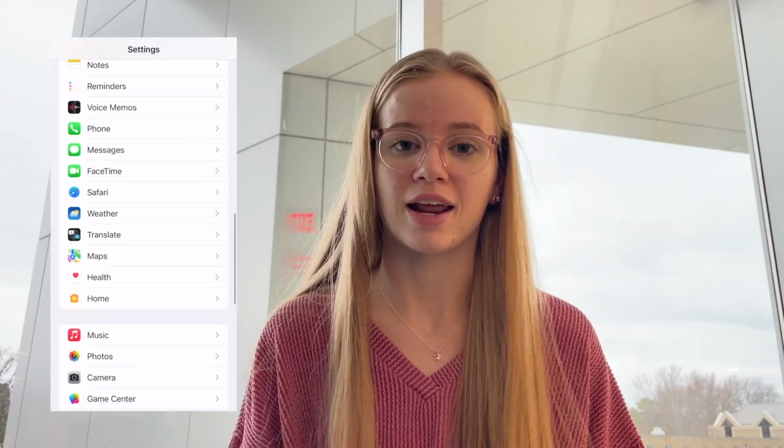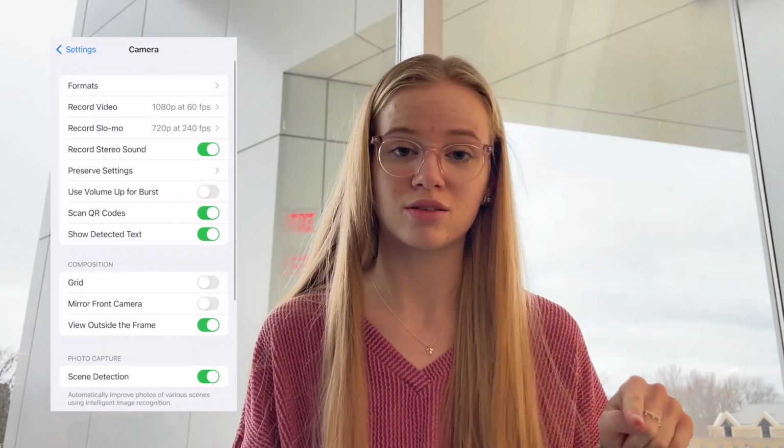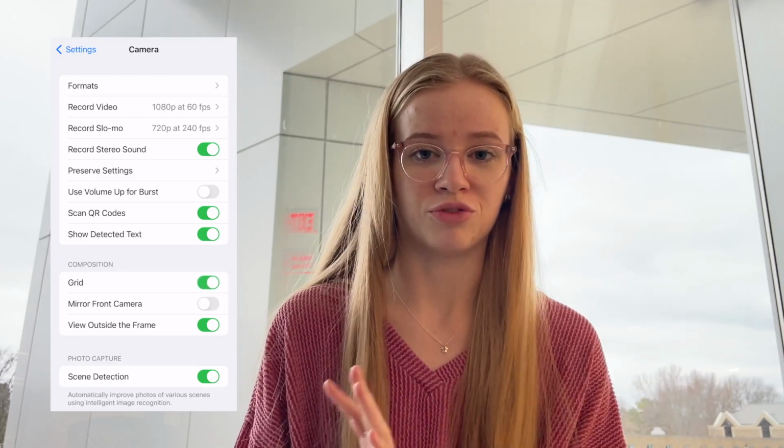And then something that goes along with symmetry, which is the last and final tip I have, is the rule of thirds. So this is something that iPhones actually used to have automatically on their phones a few years ago, but got rid of it with software updates. But it is when lines break up your photo into thirds or 9 squares, and you can actually turn this back on by going into your settings, going under camera, and then switching the toggle on for grid.